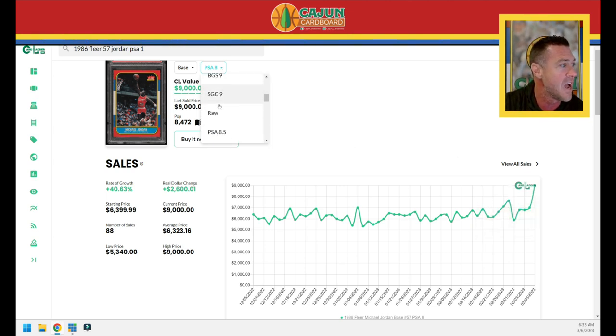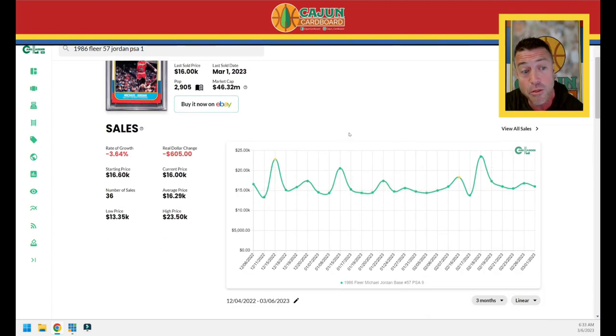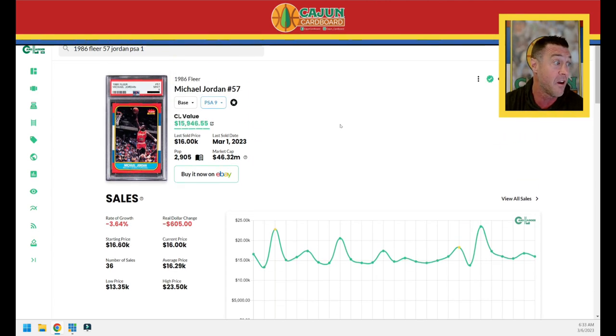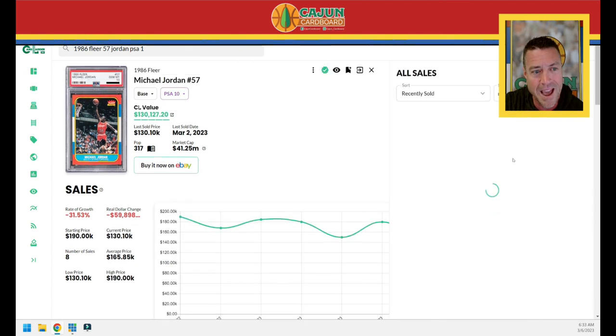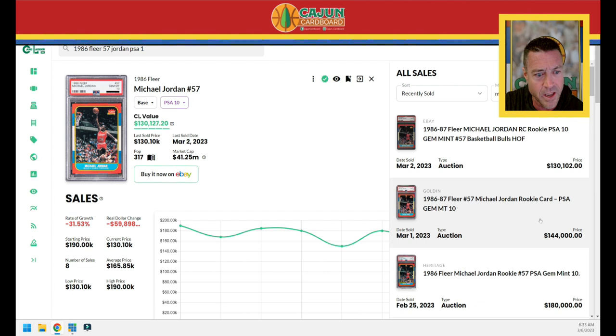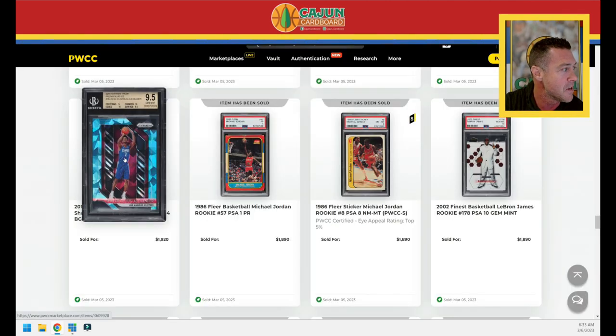What about the PSA 9? Here we are. PSA 9 is down 3%. So the 3's down, the 9's down, everything else is up. You go figure. I don't know how that works out. The PSA 10, I don't even really want to talk about that because that's not doing so well. The last one was the worst ever sale, but I think it was like a really bad eBay seller. Yeah, there it is, 130. And then the one before that, Golden, did 144. So nothing good to talk about with the PSA 10 Jordan. Sad face emoji. What about the 2018 Blue Ice SGA?